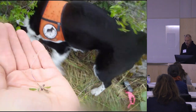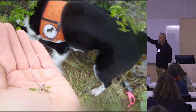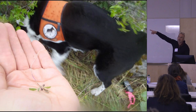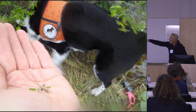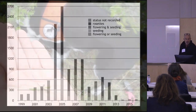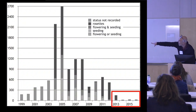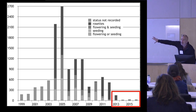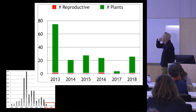And this is one of even the most impressive ones. And you can see he's off. He doesn't care about Dyer's woad. He cares about his ball. He's playing with his ball while he's being rewarded for finding that. So that's the kind of things that they're finding on the mountain now. So we're down in this tail now, and I'll just kind of explode this end and show you the data for the last couple of years.